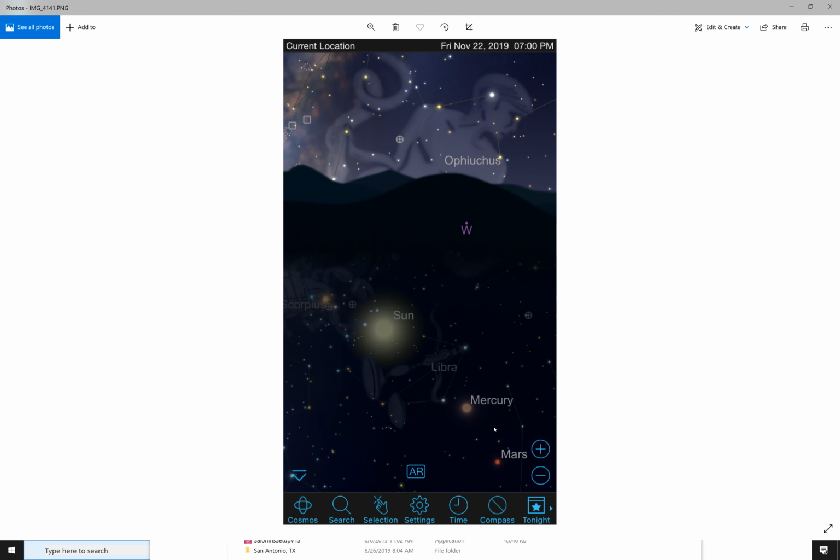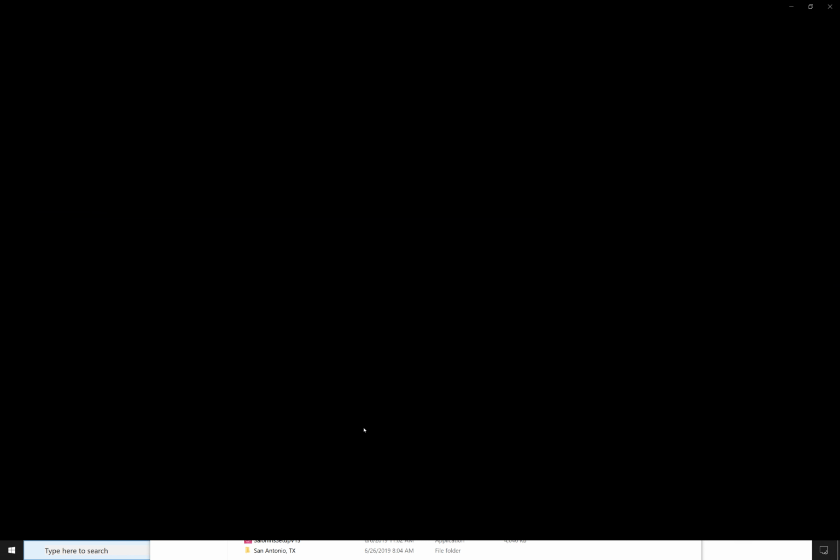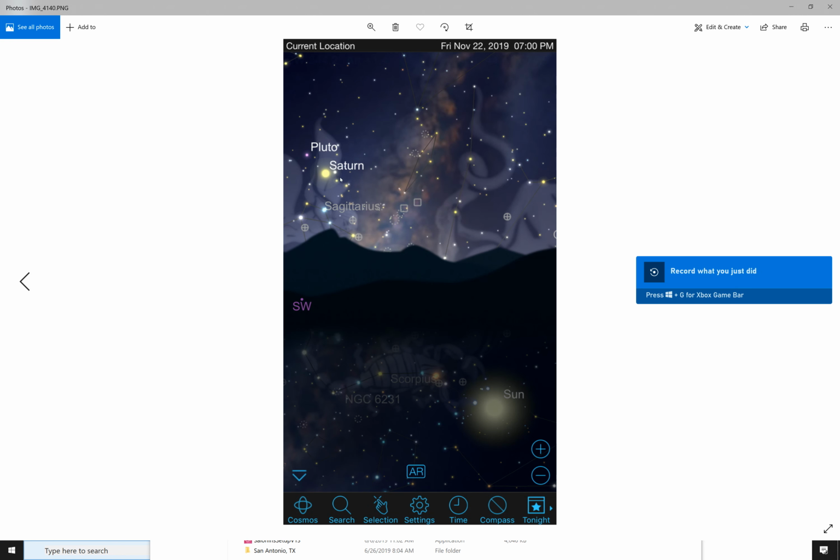Now you can see the alignment of the sun and Mercury, and Mars is way down here, which is the red planet. It goes up in a line this way, which is how the planets are in alignment. I'll show you on the next screenshot of the star app. This was Saturn here, and this is Pluto. You can't see Pluto anyway with your naked eye. The formation I saw was somewhere around here, one here and then one here. You can see this is southwest, and over here was west.